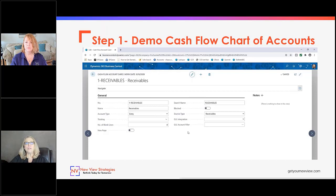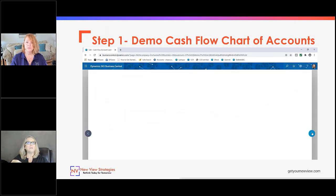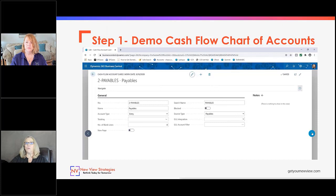Source type is where things get different, right? So I have receivables here, and this is a defined list of source types. And I'll help you make that connection and how that gets used. So let's look at payables. Notice the source type changed, right, to payables. And I'm not doing anything out of the general ledger right now. I'm not connecting receivables or payables to the general ledger.